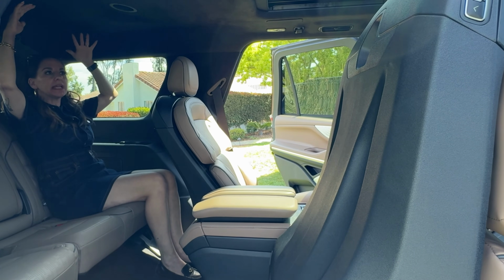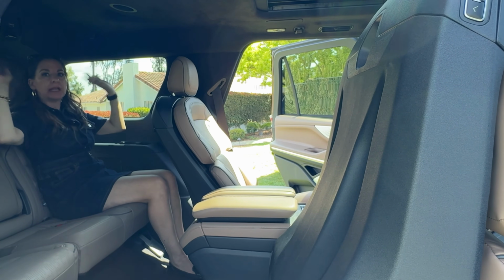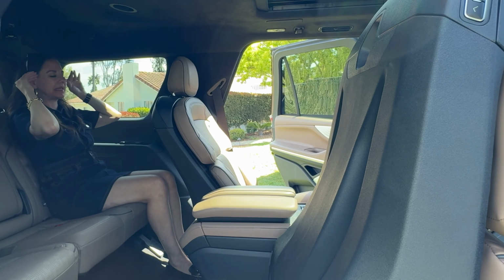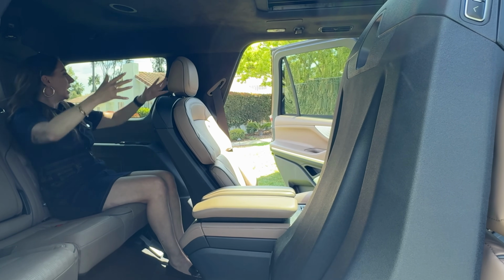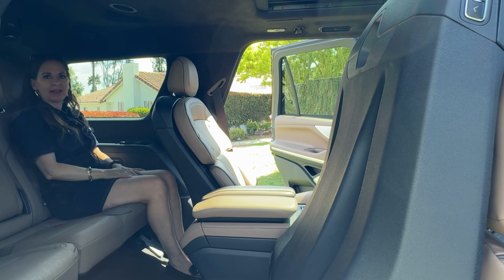Of course, with Lincoln's boxy shape, we have plenty of headroom back here. I am only 5'1", but I have plenty of space. I also have an elevated view from back here, so I can see. I am taller than the second row. I can see out the front. I have a huge third row window. I really appreciate the amount of space and view back here. So much luxury to love in this Black Label Navigator.